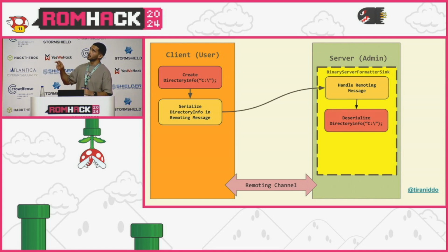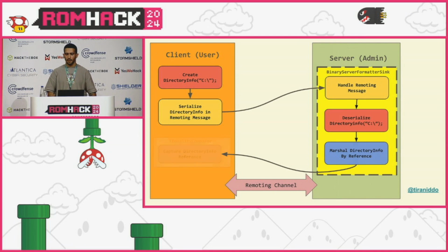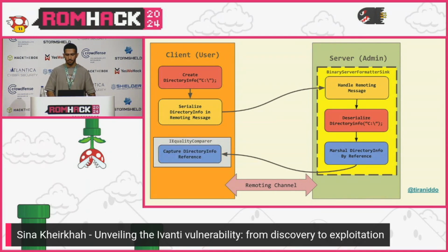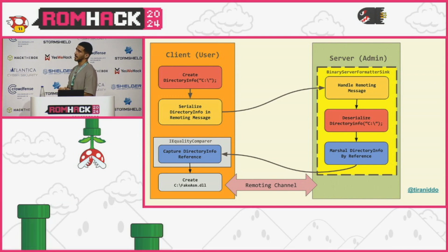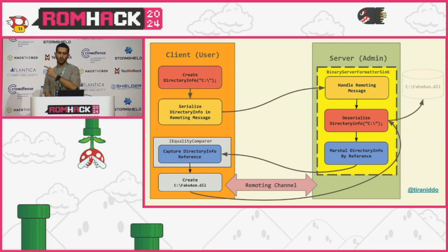if you create an instance of DirectoryInfo, that object is on our side, working on our file system. We don't want to write a web shell or a DLL into our own file system. We want to do it on the server. So we need to trick the server into instantiating this DirectoryInfo and passing a reference back to us, so we can use it to control the file system of the server, not the one that we have. The trick will cover how exactly this reference leaking works. But once we do have a DirectoryInfo instance that is referenced by object, marshaled by reference, we can basically create a fake assembly.dll, and that makes the server create the same file on the server side.